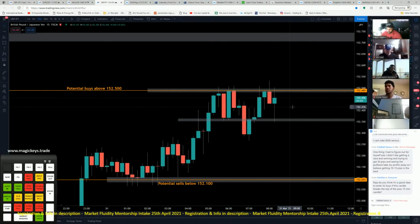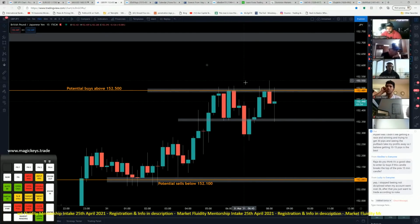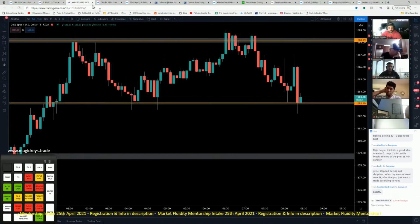Do you think it's a good idea to enter GJ buys if the candle breaks the top of the 15-minute candle? Yeah, probably right over here. I mean, at the same time you gotta wait for this candle to close, and so far we're just ranging at this point.